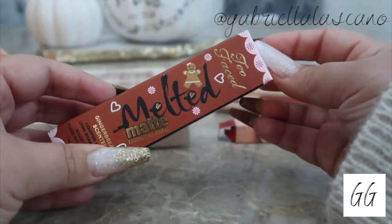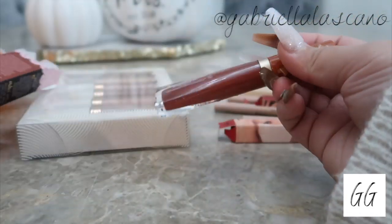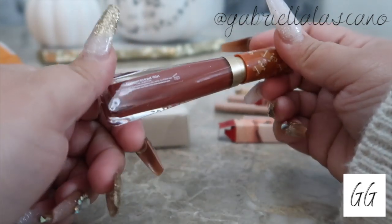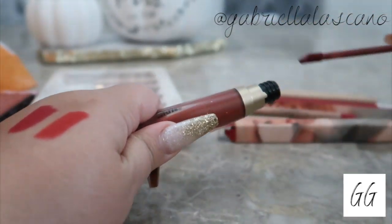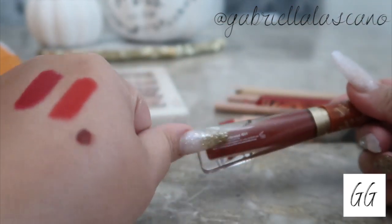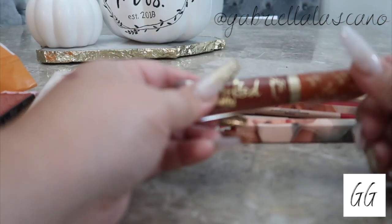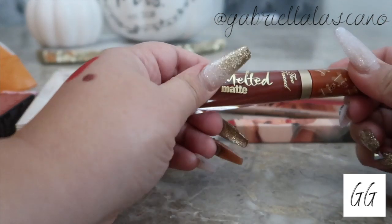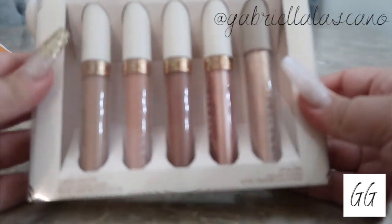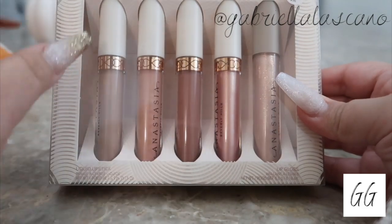And then I picked up this from the Too Faced Christmas collection that I showed you guys. This was the last thing I showed you in the video. The Melted Matte in the Gingerbread Girl. I swatched this already in the video, but it smells so good, and I loved that brown, rich brown color. It smells delicious, like straight sweet gingerbread cookie.